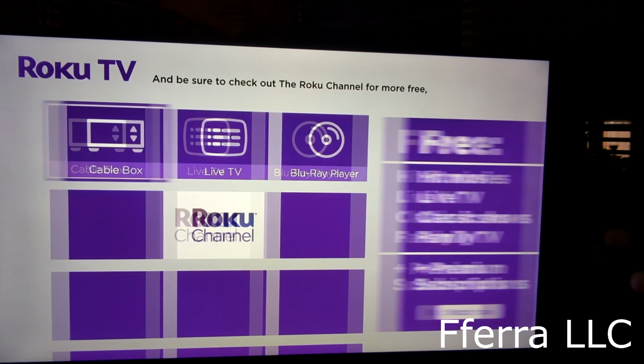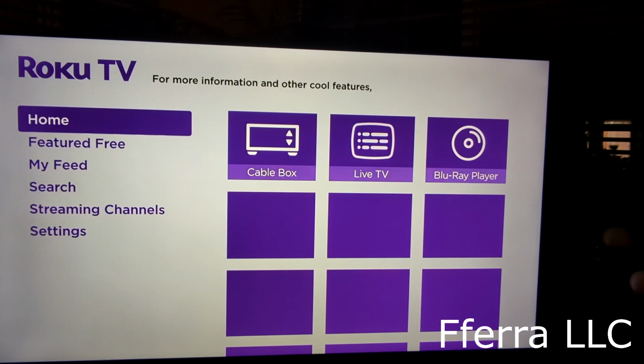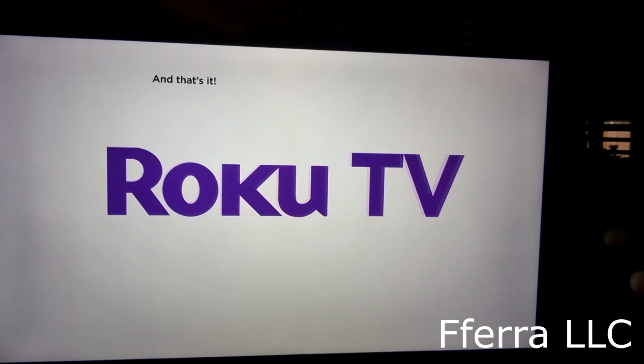For more information and other cool features, visit the Tips and Tricks channel on your home screen. And that's it. Happy streaming.